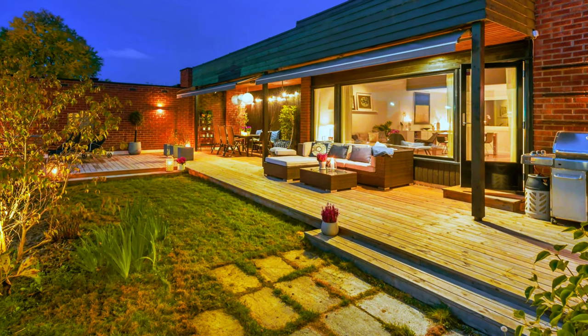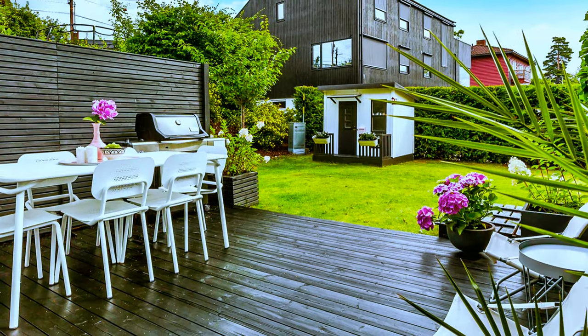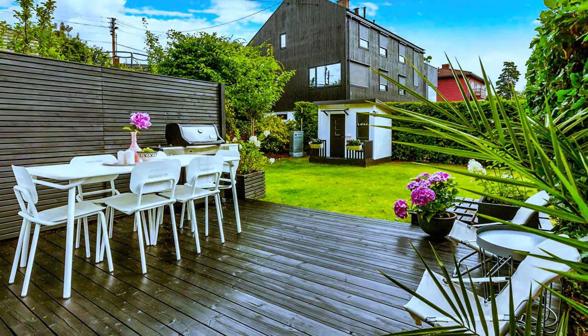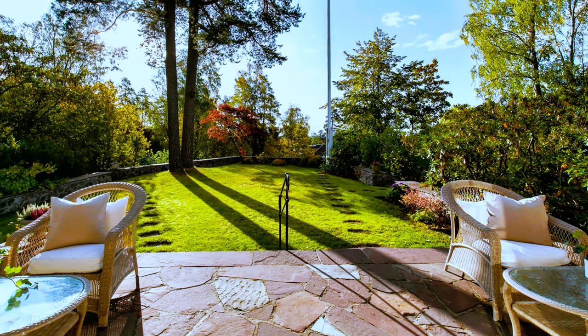Modern house with a large wooden deck. Large backyard with garden shed and wood deck for a relaxing outdoor life. Large backyard surrounded by trees with gorgeous and elegant patio.